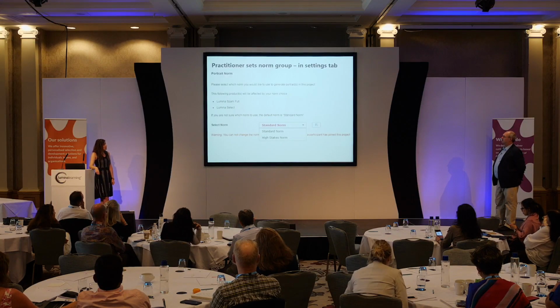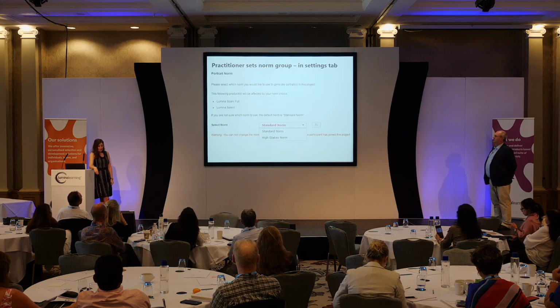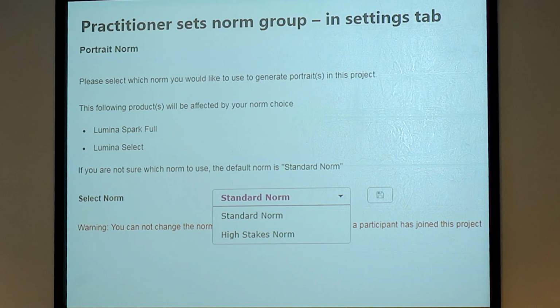So you might probably not have noticed because it's so new, but we have a new setting in the project settings where you can decide whether you want to use a standard norm or the high-stakes norm. So you can still generate a Select in the developmental norm, the standard norm as we're calling it, but if you're managing a recruitment situation, we would recommend you select the high-stakes norm.